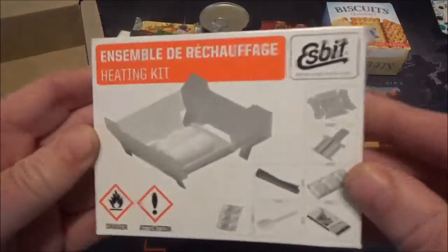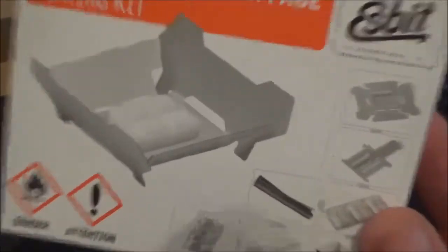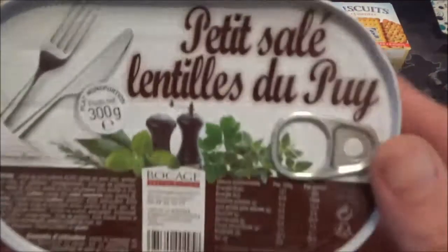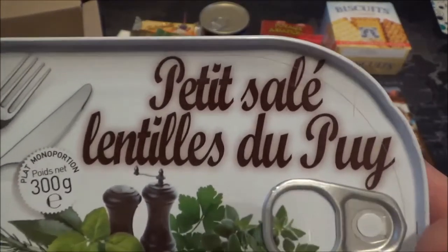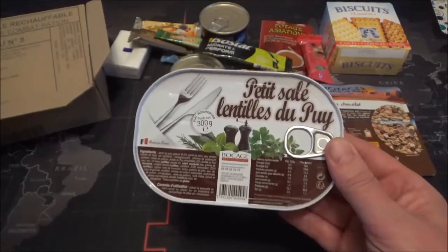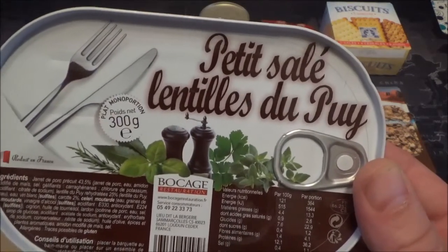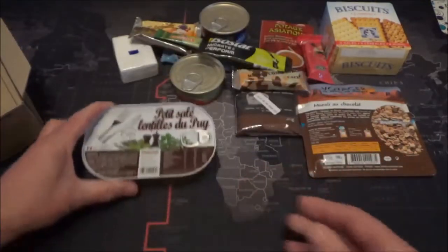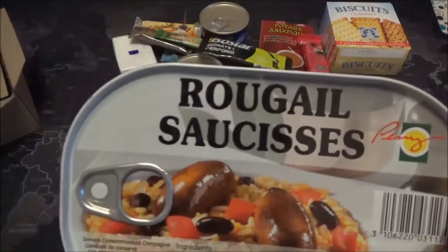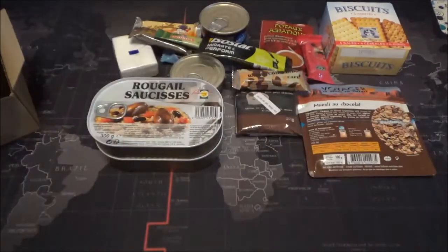Got our stove with all the handles and stuff. I've used that in a previous French ration, so I shall keep that. Petit salé aux lentilles du Puy. Well, I know what Puy lentils are. Check the lid of the box. That's salt pork with lentils. That's interesting. And then we got our sausages in a spicy sauce with rice. That sounds good as well. Yeah, I'm looking forward to that.